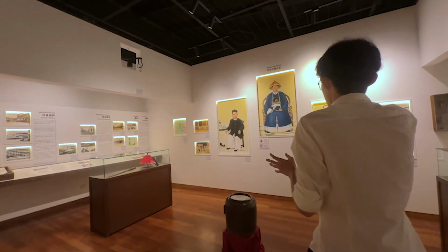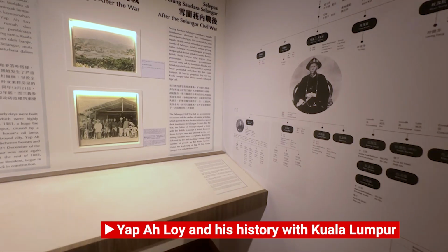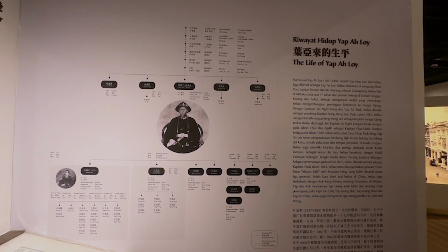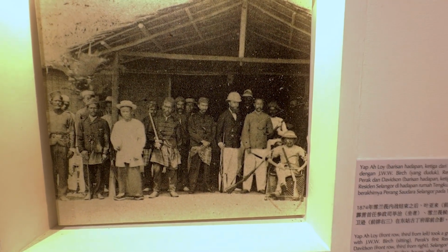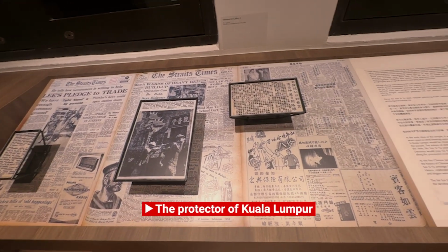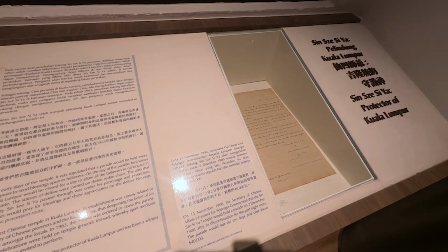Right. So this part is about Yap Ah Loy, the story of Yap Ah Loy. So we have a life of Yap Ah Loy here. His descendants, his family tree lah. Today his descendants are still in Malaysia, Singapore, many places lah. He has many descendants. And a few years after, one serious fire burned out the whole Kuala Lumpur, and he rebuilt the whole town. Sze Si Ya is the protector of Kuala Lumpur in many senses. It's so important to Kuala Lumpur.